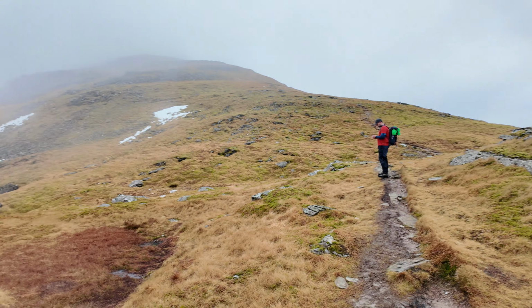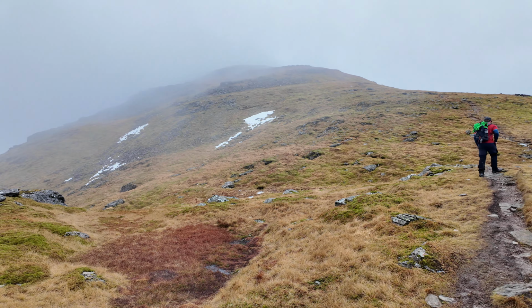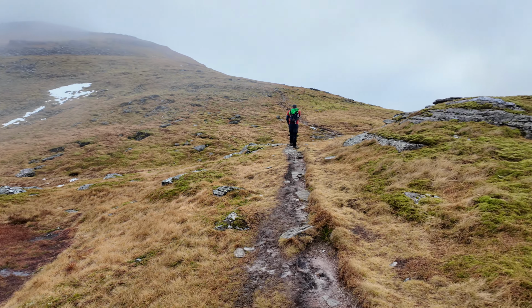So we're about 20 minutes from the summit. I'm just going to flip the camera around so you can actually see it now. So that's Ben Oss up there, about 20 minutes away maybe. But lads, what are we saying?